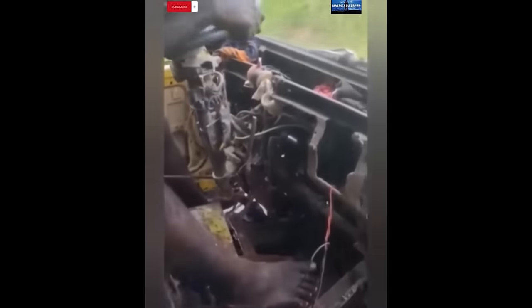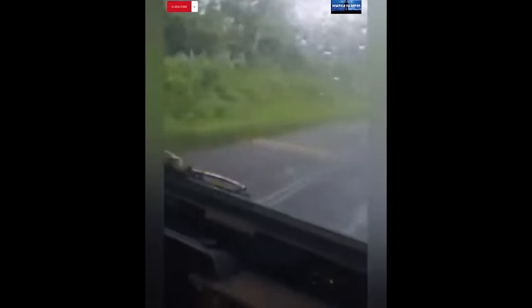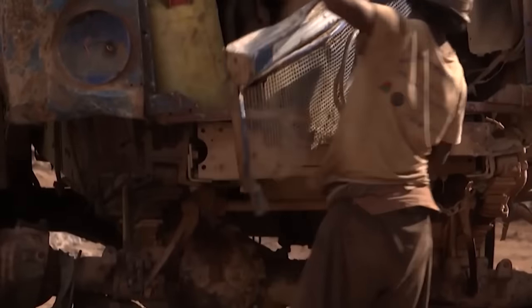This wreck seems fit for the dump site. However, this is not the case for this man. Could these scraps cause danger? And speaking of danger, let's look at the world's most unworthy car that's found in Madagascar. The ugly frame should not scare you.